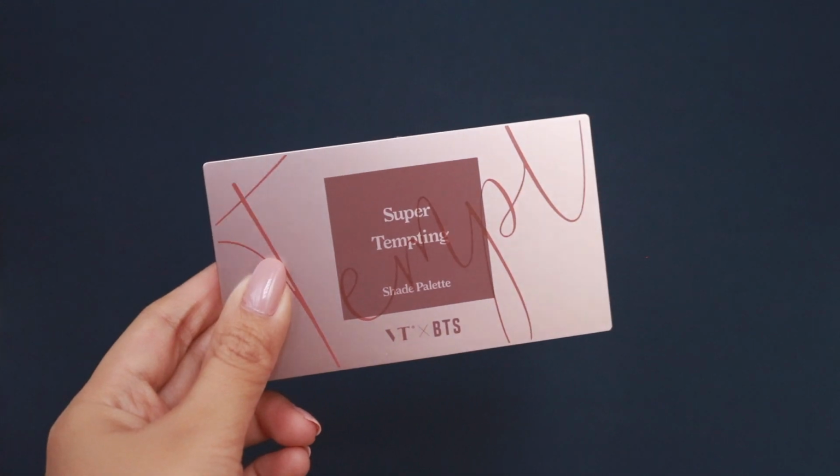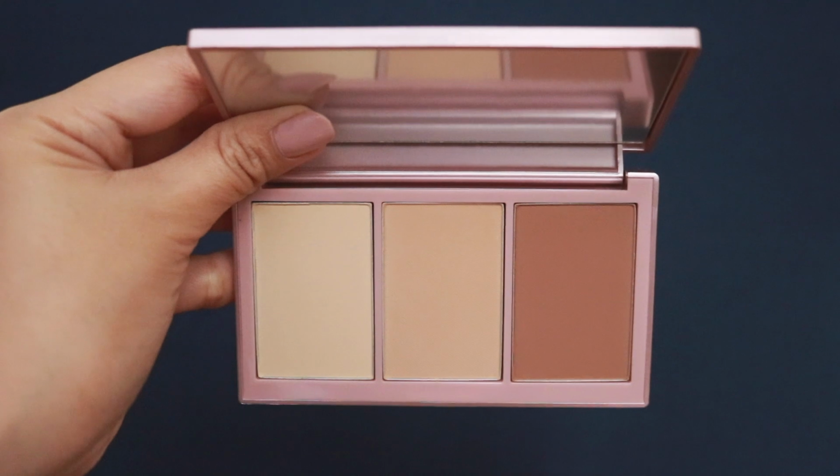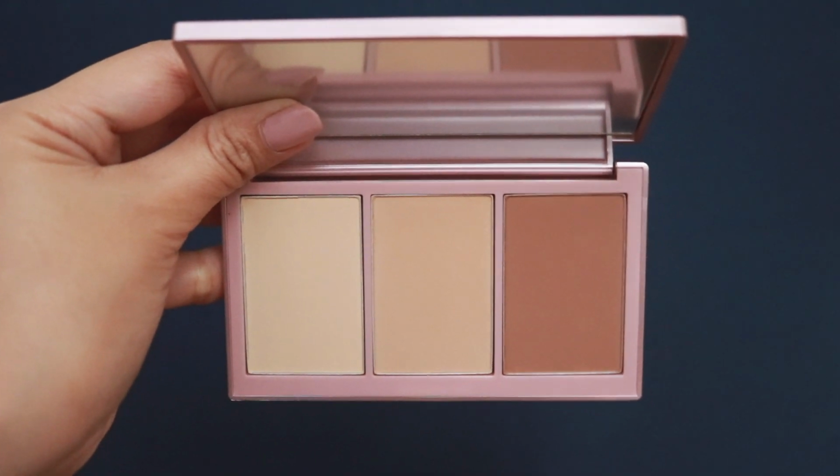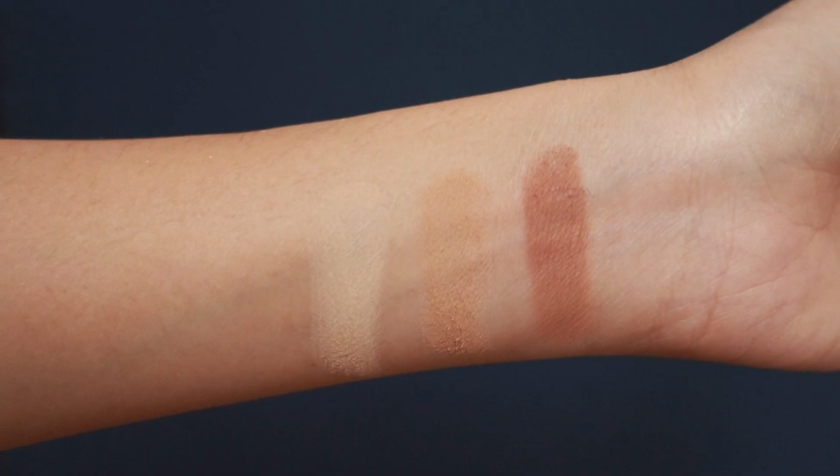The next item I got is the Super Tempting Shade Palette. So this palette only comes in 1 color scheme, and it comes with a light, medium, and dark brown shade. So it is recommended that you use the darker shade on your hairline, the middle shade to contour your nose, and the lighter shade to contour your jawline.